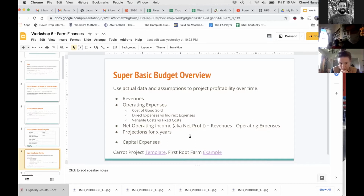And then another part of your budget should be your capital expenses. So that's a separate budget. You've got your operating budget and you've got your capital expense budget. You guys know what a capital budget would be? Okay, so a capital budget is the things that you buy once that aren't part of your operation.